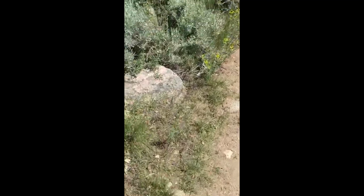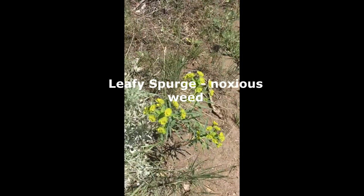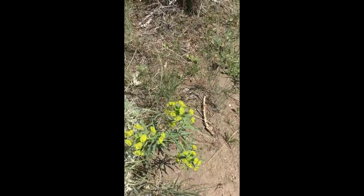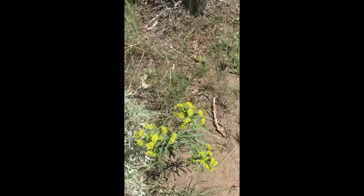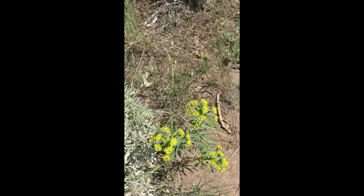This is on the trail starting to come off the moraine, and you can see more of the granite boulders and cobbles, lots of lichen on them. This is a weed. This is leafy spurge. This is an undesirable invasive species. It has a milky sap if you break it off, and it's very caustic.